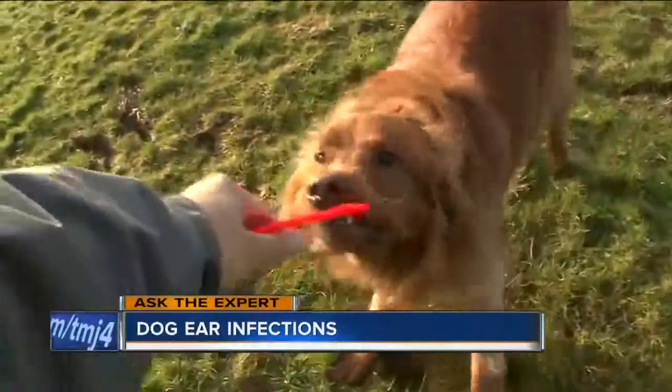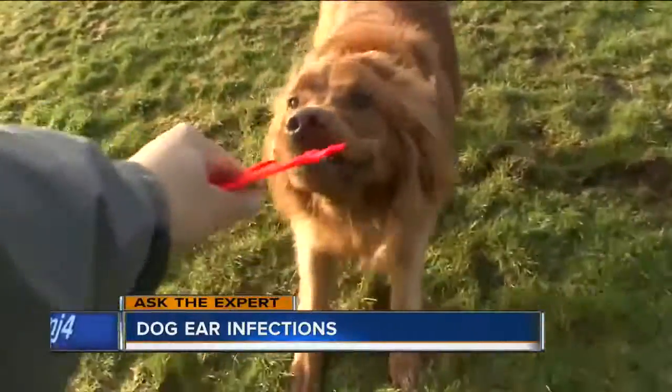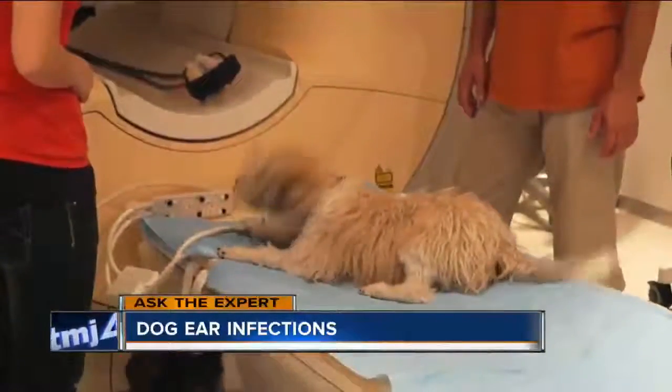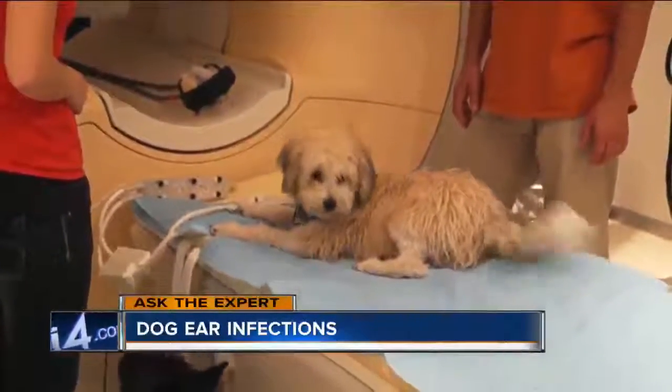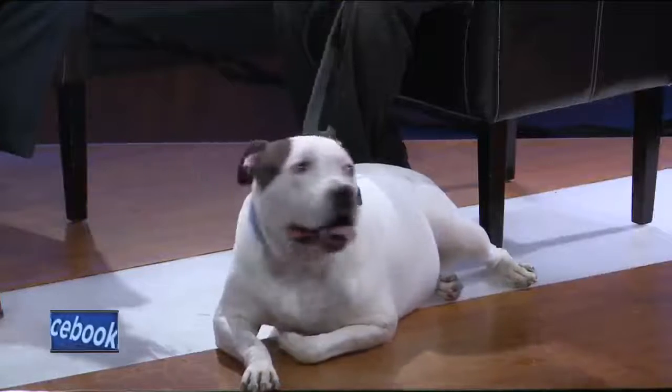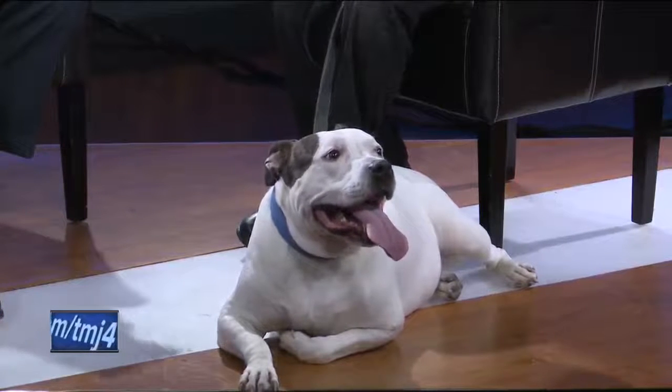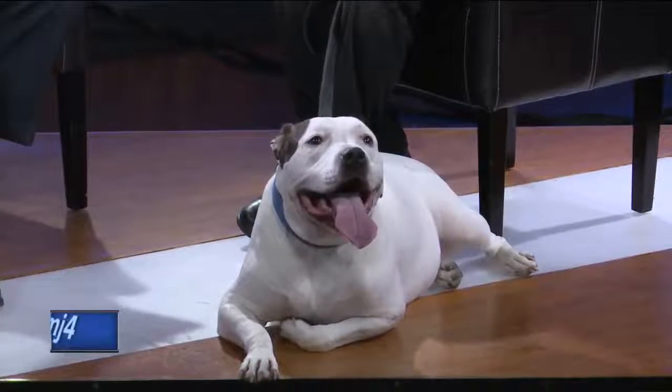It could be possible to treat very, very mild ear infections at home with a mixture of water and white vinegar, mixed 50-50. You can be pretty liberal with pouring it in, and this is the way we basically recommend people clean their dog's ears normally. Put the mixture in, rub the base of the ear, allow the dog to shake their head, and stuff will come out, and then you take a cotton ball and dab away at their inner ear.